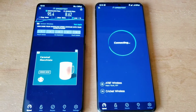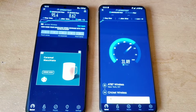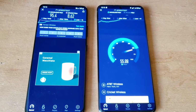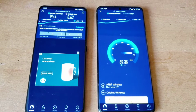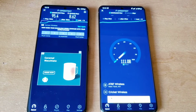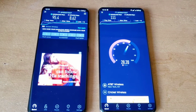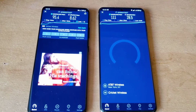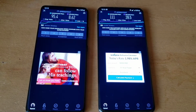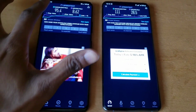So now we're going to run it on the S20 Ultra with Cricket. 31 millisecond ping, 37 millisecond jitter. And the download 111 with about a 30 megabit upload, 28.5. So in the first test here, Verizon was slower on both the download and upload. However, the ping time and jitter was better with Verizon. So let's run this one more time.